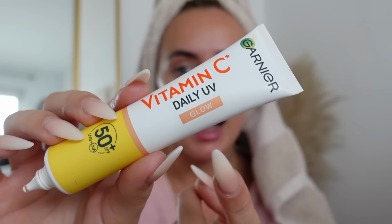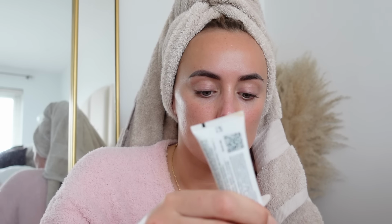And then the last step, which is SPF, you have to wear that. You have to wear SPF every day. Like, it should just be a core part of your skincare routine. And it's the vitamin C daily UV glow. So you can get the invisible one and you can also get glow. I'm just gonna put like that much into my fingers. It's actually tinted, so it's actually quite a nice base as well for makeup, but I will put primer on top of this too. Oh, my towel is slipping off.